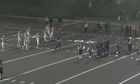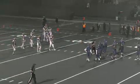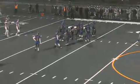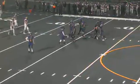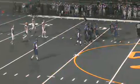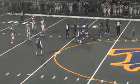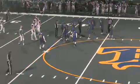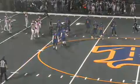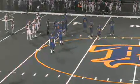So that'll push the ball all the way back to perhaps the 35-yard line, I believe. Actually, all the way back to the 39 of the Vikings. 7 minutes here left in the third quarter. The Knights trying to make a 19-point comeback.